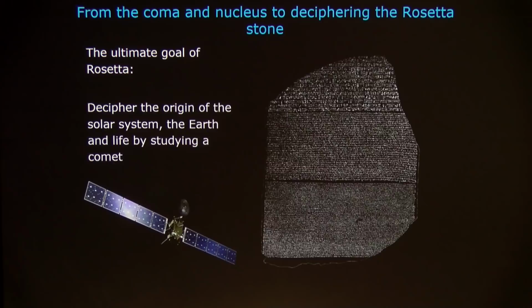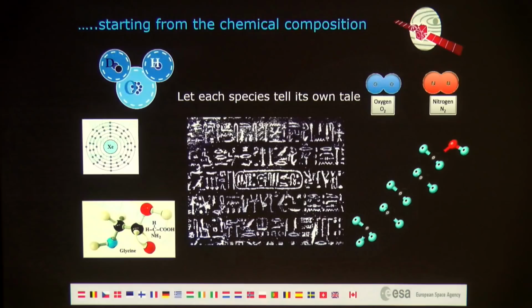And of course, the goal of Rosetta was a very small goal: just decipher the origin of the solar system, the Earth and life, by studying a small body 4 kilometers in size. With Rosina, we tried to do that through the chemical composition of the comet. So we looked at species, we looked at isotopologues, and each species tells its own tale.